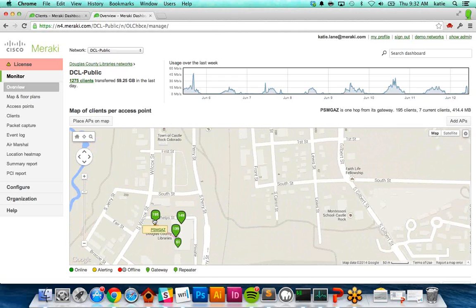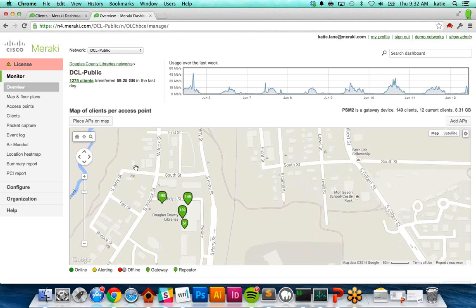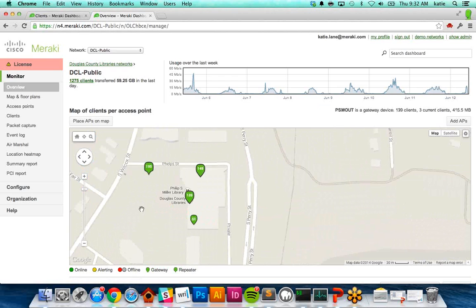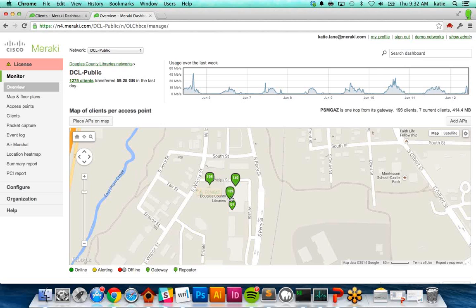Busy day. It's a busy day. And this is where we have most of our outdoor access points. And this location that you're showing down here that says South Wilcox Street, we actually have four networks there, and you can see all of these people around the same place. So we have businesses around this library, and that's an outdoor access point that you just clicked on. So that's probably one of the ones that's in the gazebo.